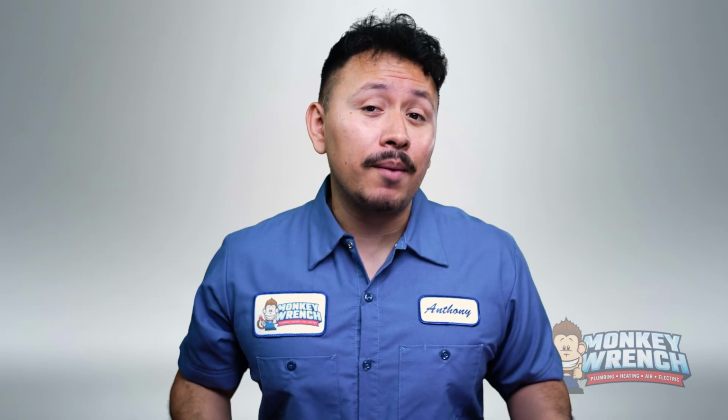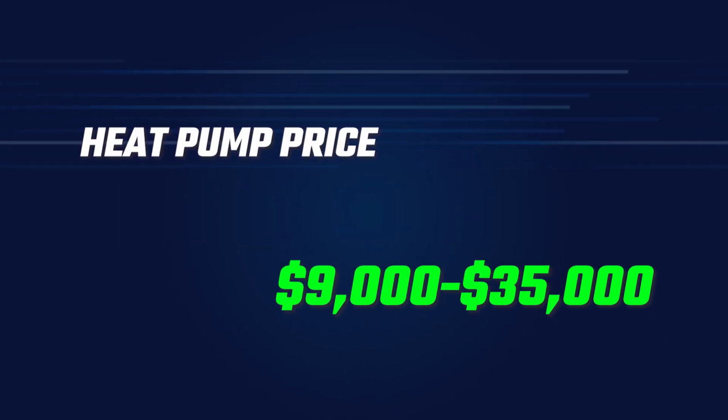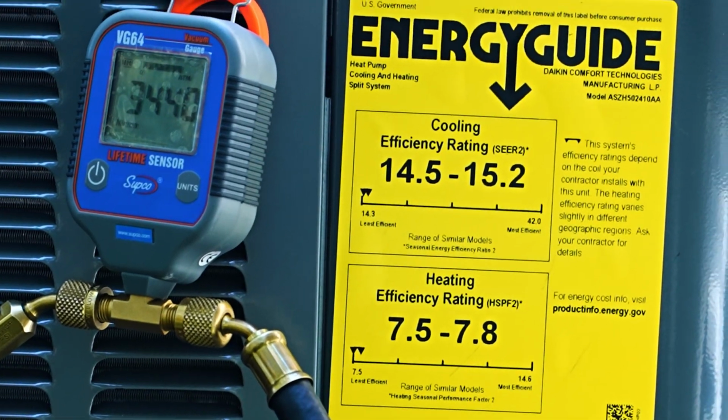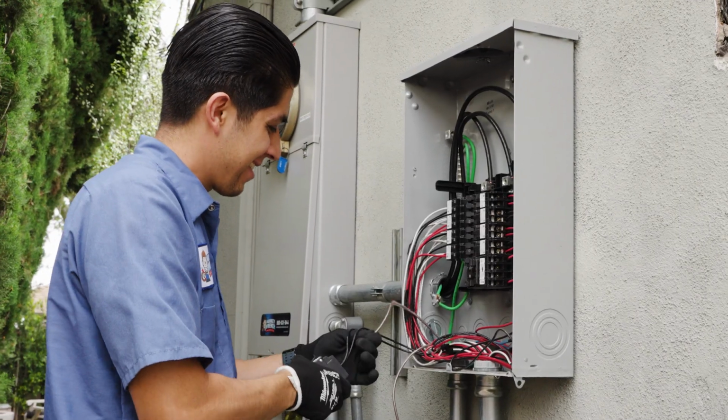This all sounds great, right? But how much do heat pumps cost? Well, a brand new heat pump can cost anywhere from $9,000 to $35,000. The price can vary from company to company, and it's affected by factors such as the size of the heat pump, energy efficiency rating, and electrical panel upgrades and more.